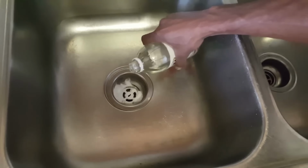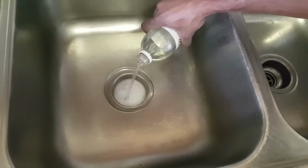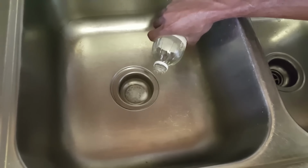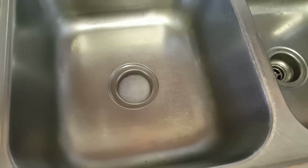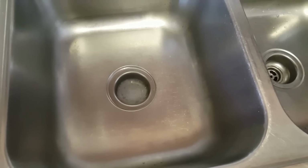3. Follow with vinegar. Next, pour half a cup of vinegar into the drain. You'll see and hear a fizzy reaction. This is normal and shows the ingredients are working. 4. Wait a few minutes. Let the baking soda and vinegar sit in the drain for about 5 to 10 minutes. This gives the mixture time to neutralize odors and break down any buildup inside the drain.